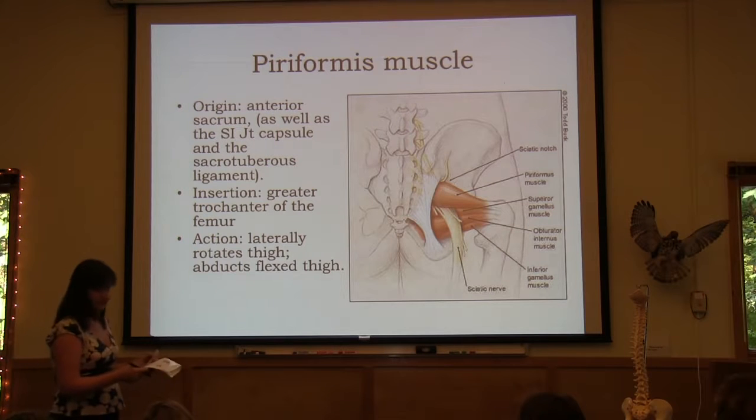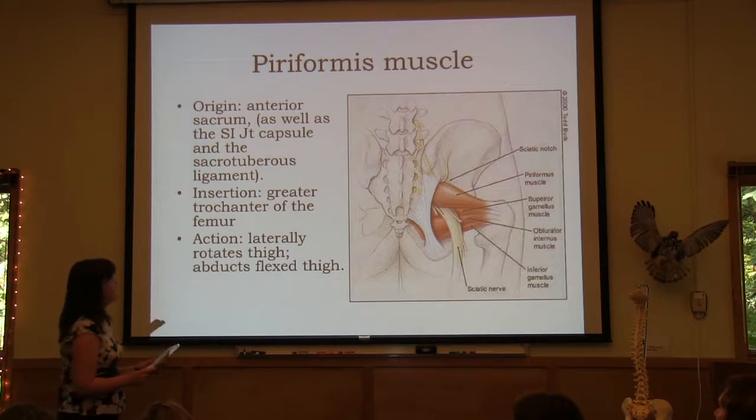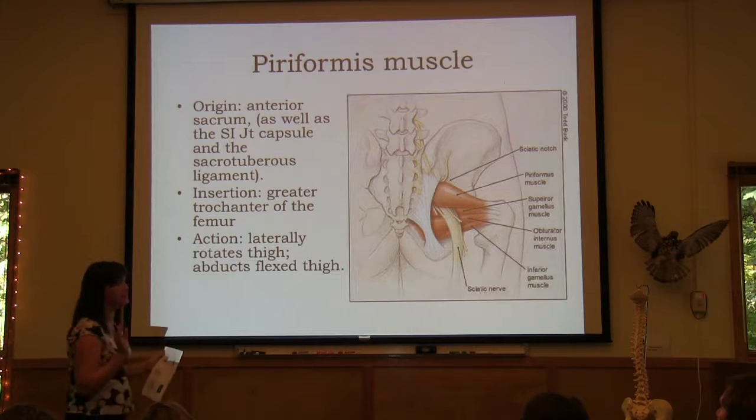So would it spasm on the same side? It would spasm on the side of hypermobility. Okay, so the opposite of the side. Yes, exactly. It would spasm on the opposite of the stuck side, generally.